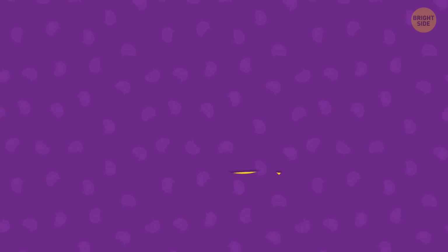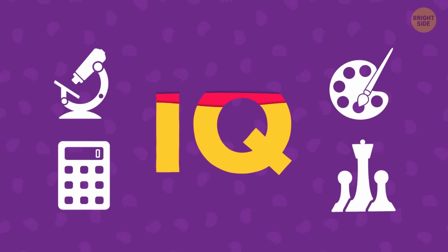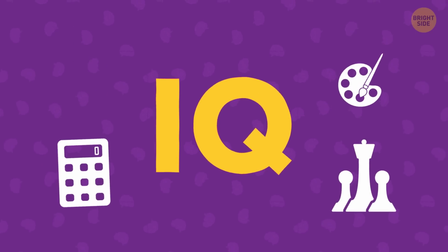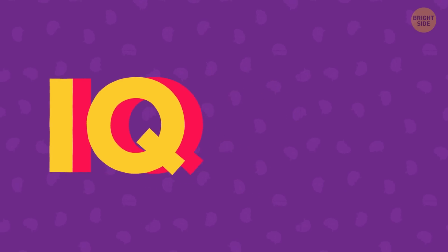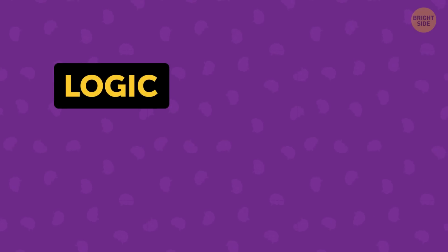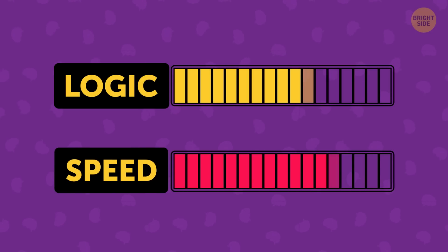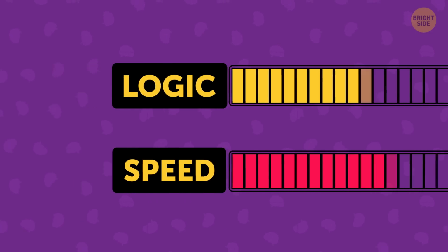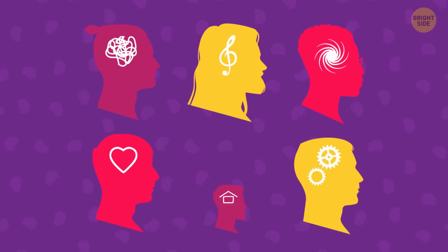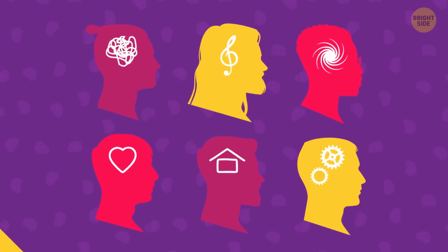But you don't need to be a scientist, an artist, a mathematician, or a chess player to have a high IQ. And vice versa, if you're one of those, it doesn't necessarily mean that you have a high IQ. IQ stands for Intelligence Quotient. To put it simply, it's the score that indicates how well you use your logic and reasoning skills and how fast you process information. But keep in mind that there are many different types of intelligence, from emotional to bodily kinesthetic, and an IQ test can only measure one of them.